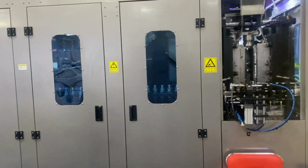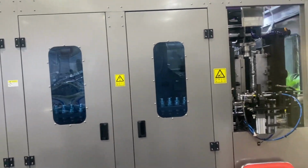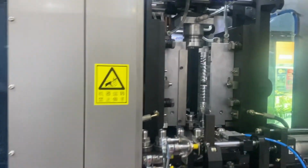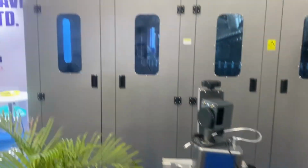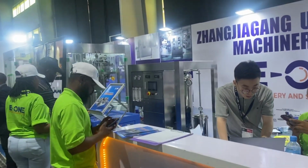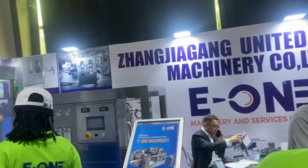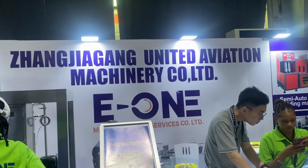This is E1 machinery service. I think this is a fully automatic blowing machine. You can see the blow mold here. Okay, this is Zhangjiagang United Aviation Machinery.